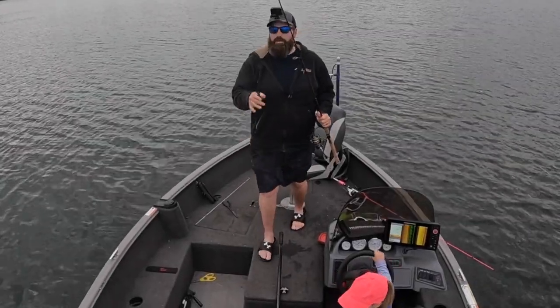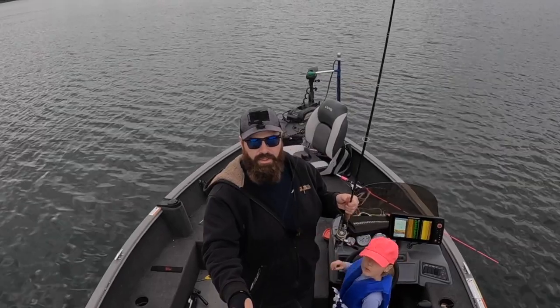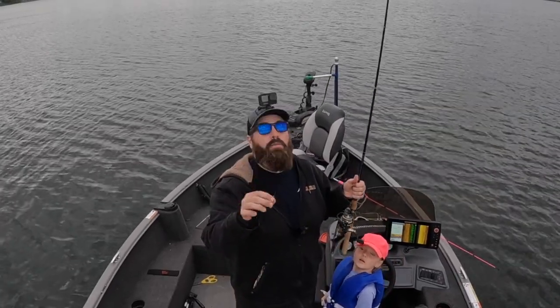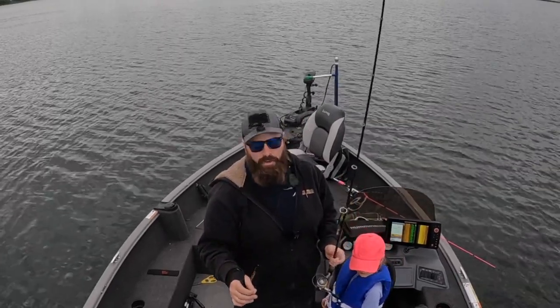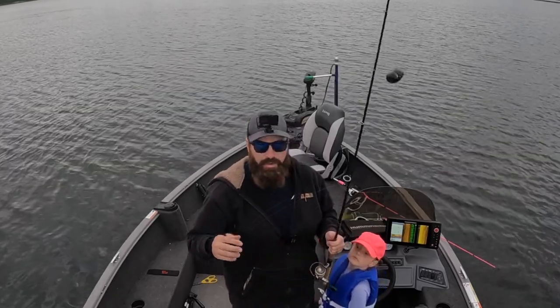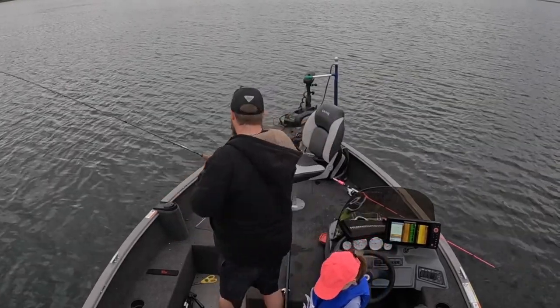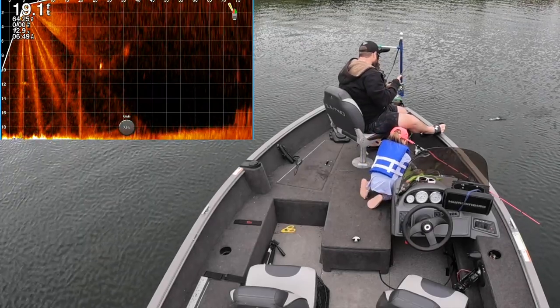Show everybody what we're using. I don't know if this will focus or not, but there's just a leech, the drop shot sinker, about 2.5 foot underneath it. We've got 10 pound fluorocarbon tied to a braid main line with a uni to uni knot. That way we can make longer casts. I still have some visibility. Nope, I still got my leech.